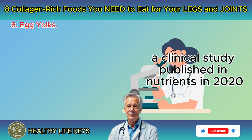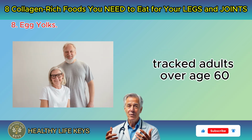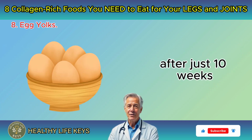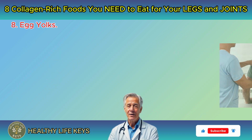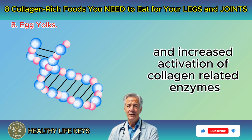A clinical study published in Nutrients in 2020 tracked adults over age 60 who ate 5 whole eggs per week. After just 10 weeks, participants reported a 22% decrease in joint pain, most notably in their knees and lower backs. Blood tests showed a 13% drop in inflammation markers and increased activation of collagen-related enzymes.